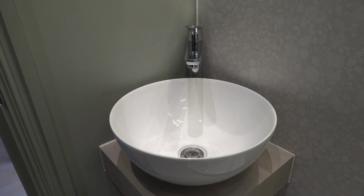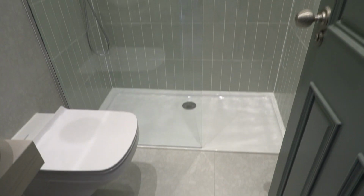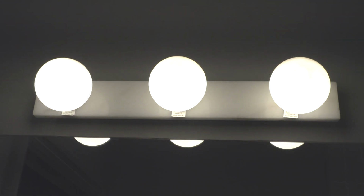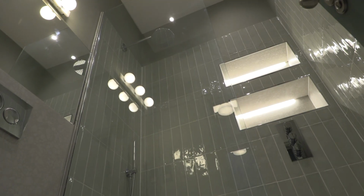Every detail in here has been meticulously thought out, from the details on the door to the plan of where we're putting the basin, the toilet, the shower, where we're going to have a bath in here. We decided to have a bath upstairs, the selection of tiles, the tiles behind me, the recess, the quality of the finish here, and everything once again comes together so nicely. And then the vaulted ceilings just add an extra level to this space.